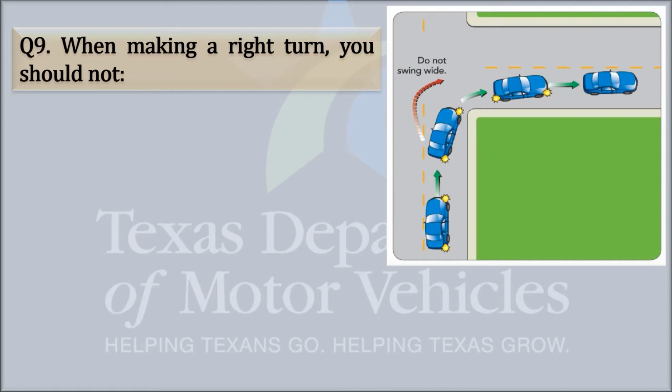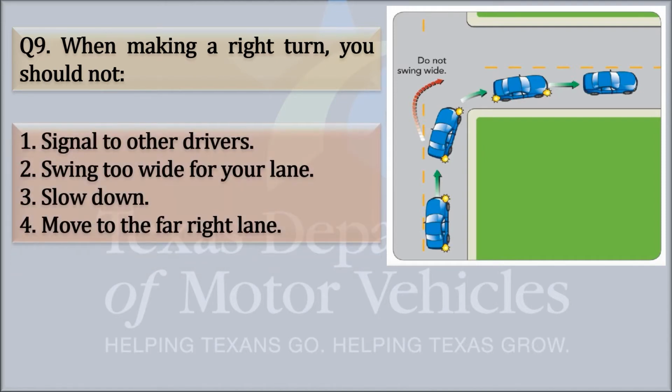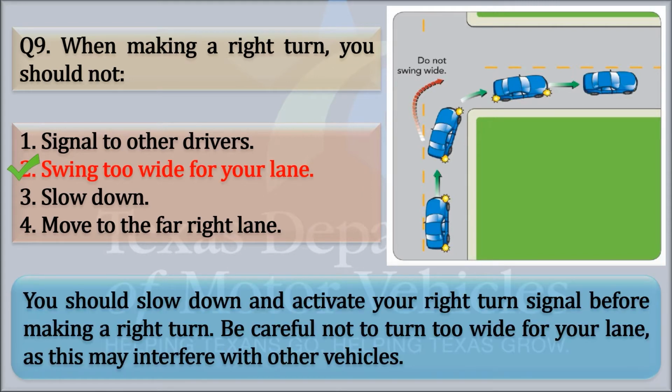Question. When making a right turn, you should not. Option number 1. Signal to other drivers. Option number 2. Swing too wide for your lane. Option number 3. Slow down. Option number 4. Move to the far right lane. The answer is option number 2. Swing too wide for your lane.